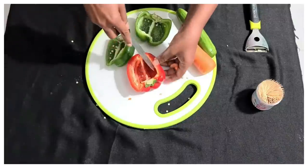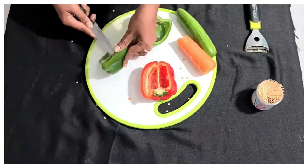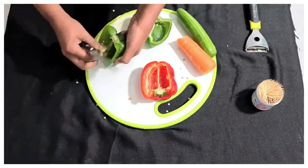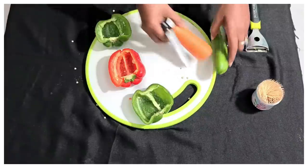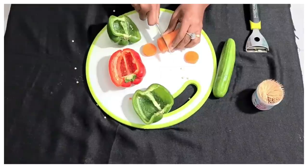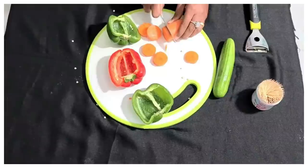I already cut bell peppers. Now I am cutting the carrots for wheels. Instead of carrot, you can use cucumber for wheels.